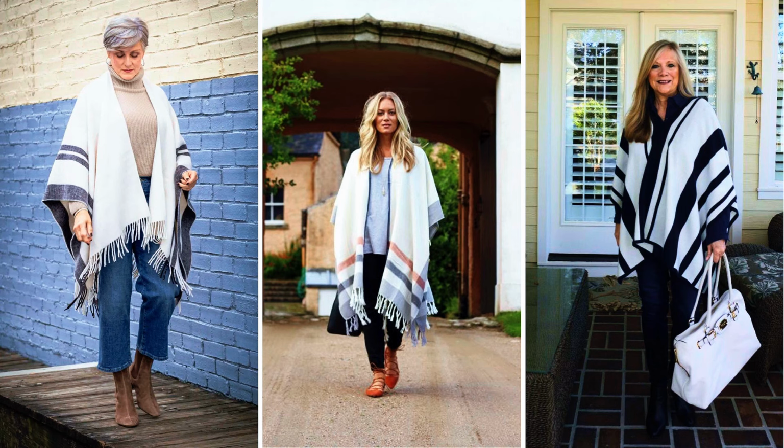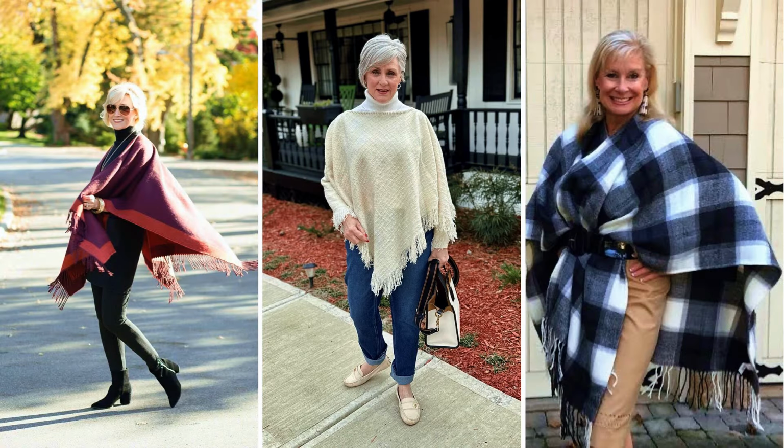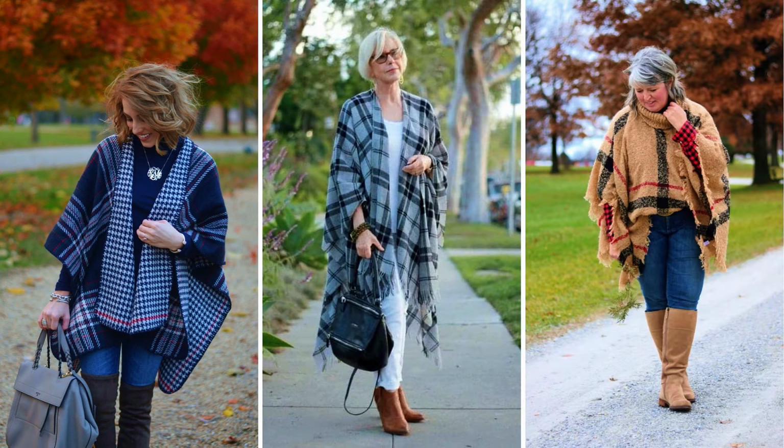You know what can elevate a poncho from ordinary to extraordinary? Accessories. A sleek belt to cinch the waist, instant elegance. Or how about a pair of statement earrings or a silk scarf? Little touches like these make all the difference. And of course, don't forget the right handbag. Avoid crossbody bags with ponchos. A stylish tote or clutch will complement the look perfectly.